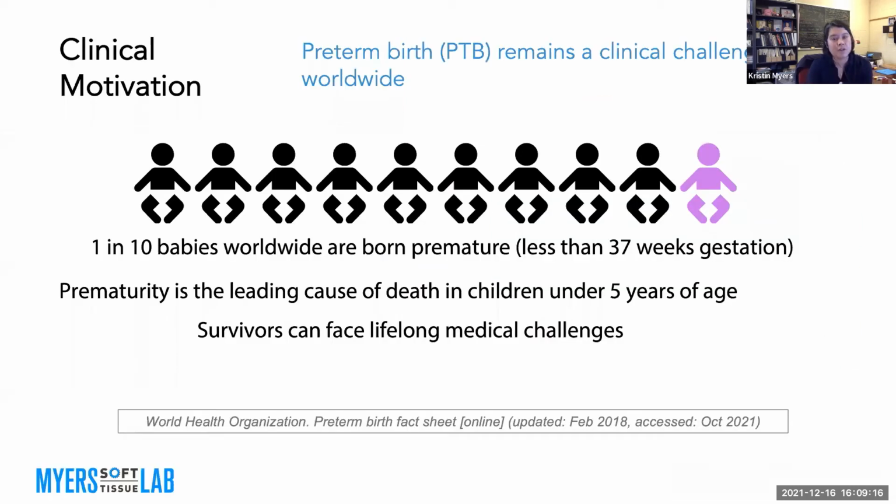And the clinical motivation for our work today is preterm birth. Preterm birth is birth before 37 weeks. It remains a clinical challenge around the world. 1 in 10 babies are born preterm, and the rate of preterm birth is increasing in many countries with reliable data. Prematurity is the leading cause of death in children under 5, and survivors can face lifelong medical challenges.